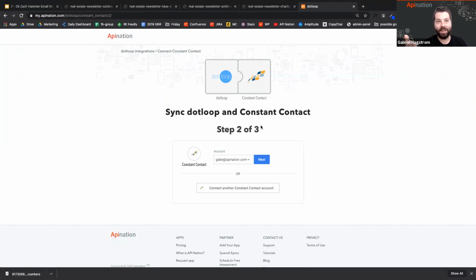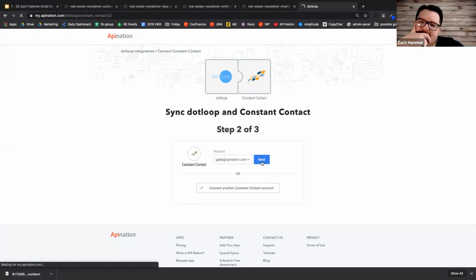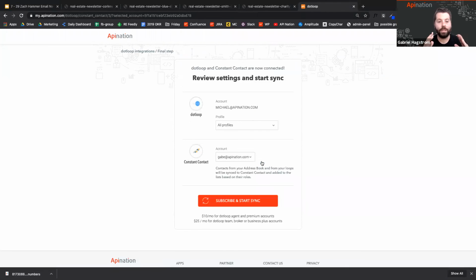So that was it. I just signed into Loop. It connected Loop. Now I'm signing into Constant Contact. I was signed in on this browser a little earlier, so it still remembers that and signed me right in. I just hit next. Yep. And then the connection will happen, and you'll be presented with a screen with just a couple options before you start this thing up.